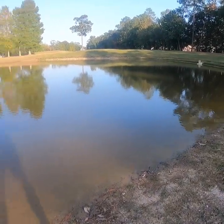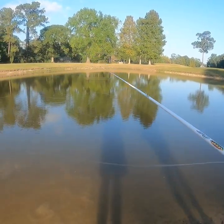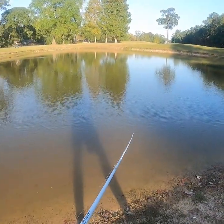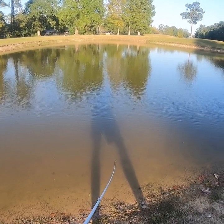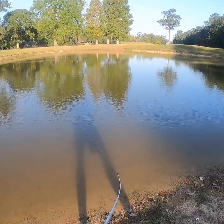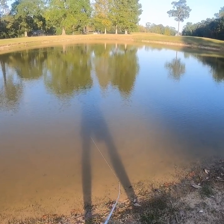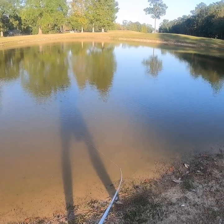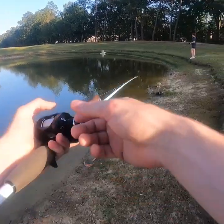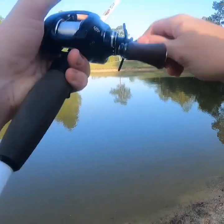I don't know how tight my pole is. Ooh, it is loose. Try to let the bait sink a little bit. I don't even know the last time I even had fluorocarbon on this pole. Pull it back one more notch.